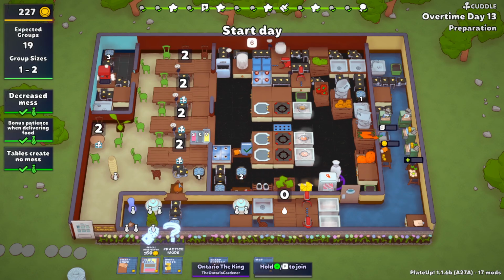So what I think I'm going to look at next is, I'm still debating about having prep stations. I don't really know what we need them for.